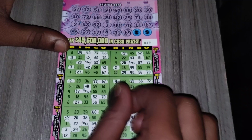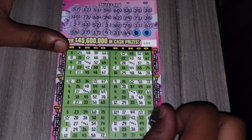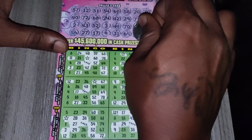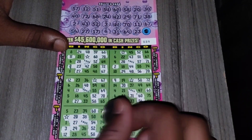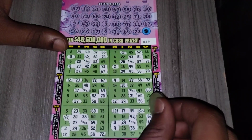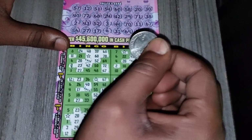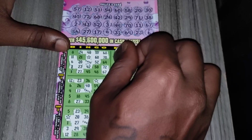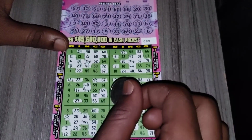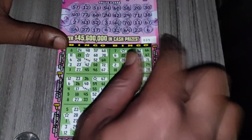We have 69. We have 23. All right, we have 23. And we have a 6. That's the last number, guys. A 6. Yep, number 6. Let's see what we have on ticket 39.